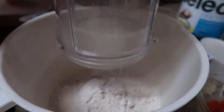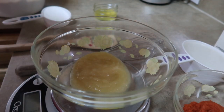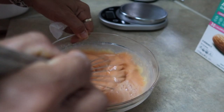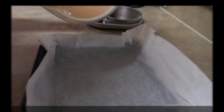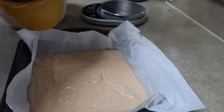And here, just like most baking recipes call for, I'm going to mix my dry ingredients first, make sure they are well incorporated, and then I am going to do the same with the wet ingredients, and then I will combine them together. I also reserved 1/3 cup of the sweetener and 2 teaspoons of cinnamon that we will use later for the topping.